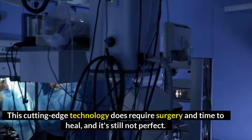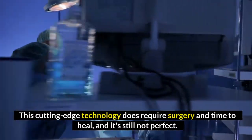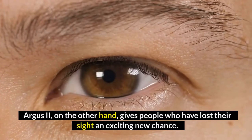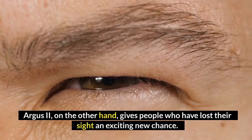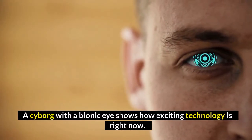This cutting-edge technology does require surgery and time to heal, and it's still not perfect. Argus 2, on the other hand, gives people who have lost their sight an exciting new chance. A cyborg with a bionic eye shows how exciting technology is right now.